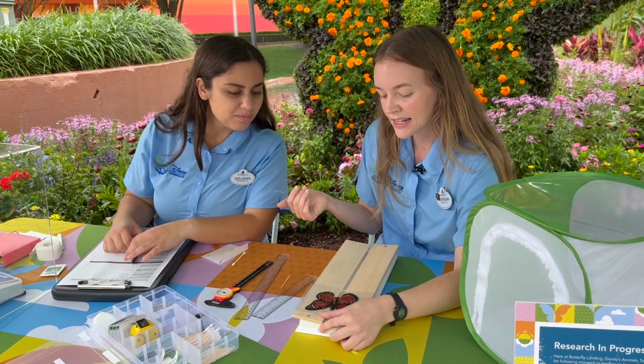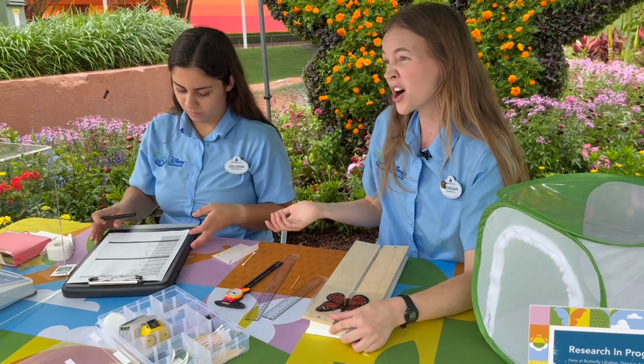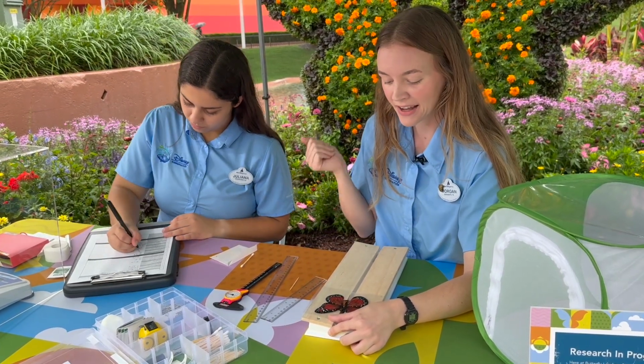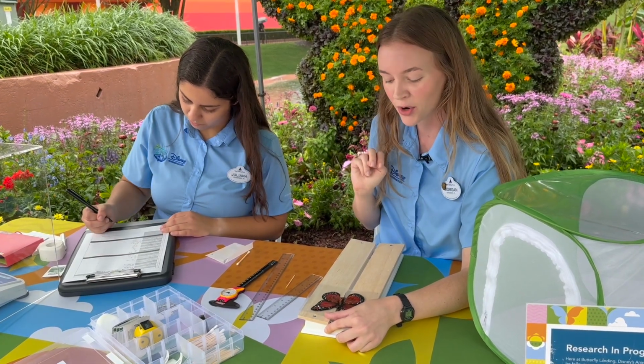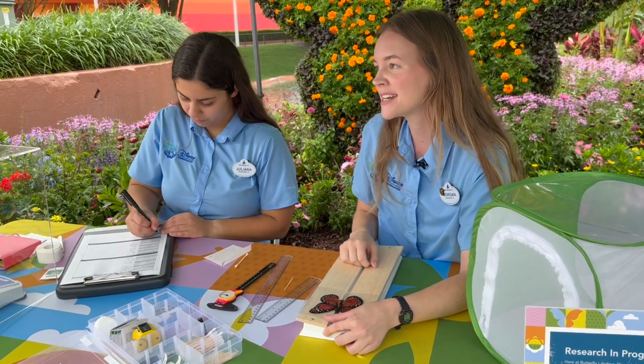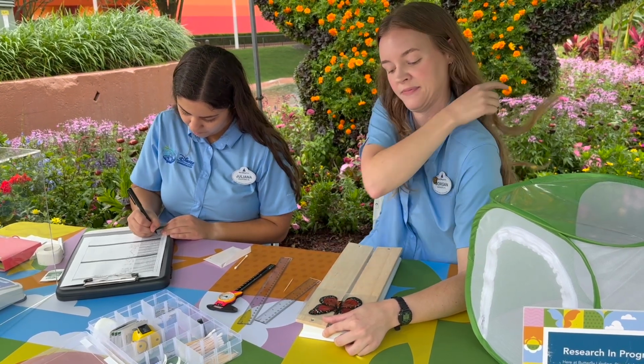And while our butterfly's sitting here, we're making sure the butterfly is not showing any signs of stress. It's kind of hard to see in an insect, but we're looking for those antennae to make sure that they're still upright, still moving around. Our butterfly still looks interested and aware of the process. Our butterfly still looks great, ready to go.